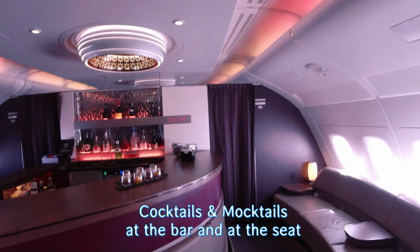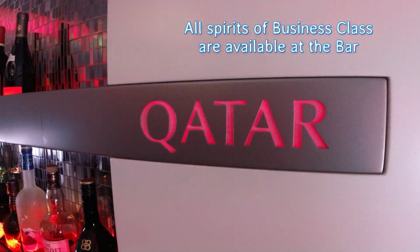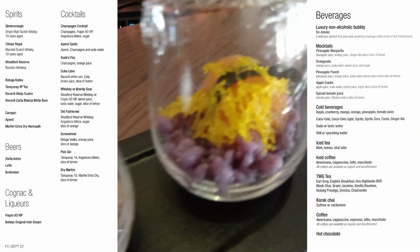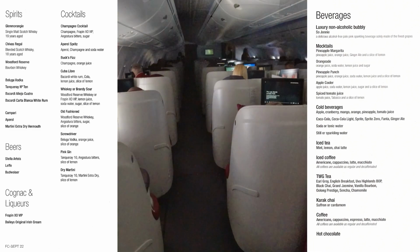All business class wines and spirits are available here, and all cocktails and mocktails are freshly mixed too. There's no ready-made mixtures, and you can taste that. And if you want to eat even more, there's a few more chilled snacks in a glass. But now let's run back to our seat for another highlight, the Amenity Kit.